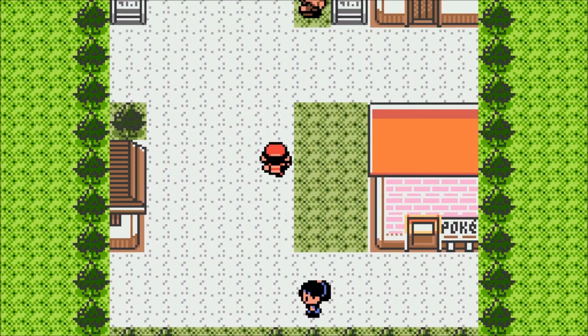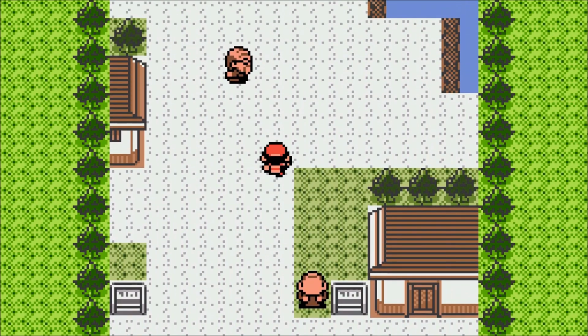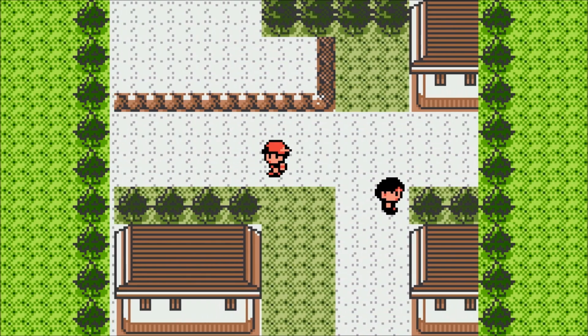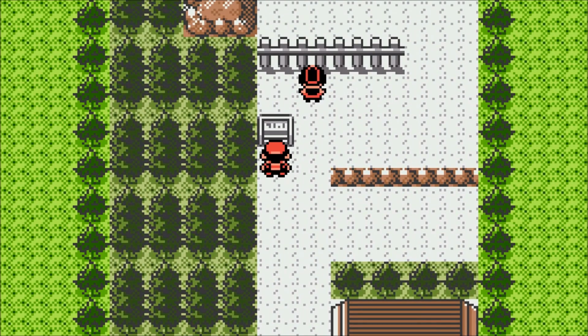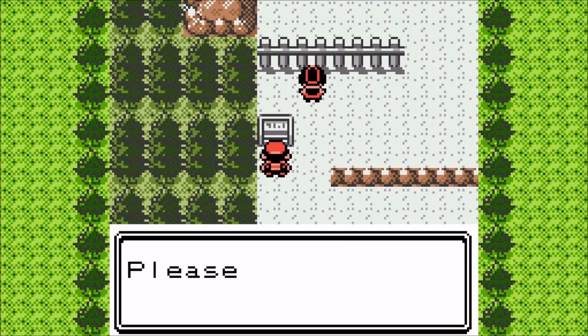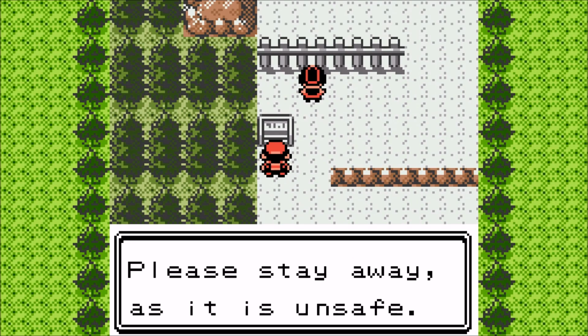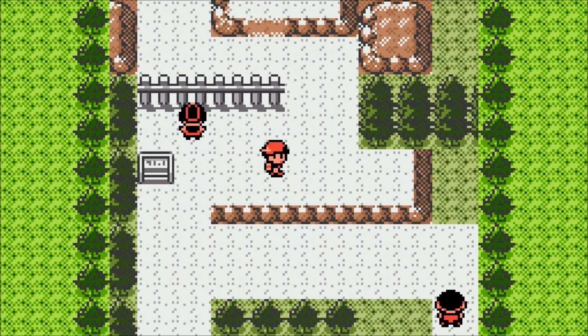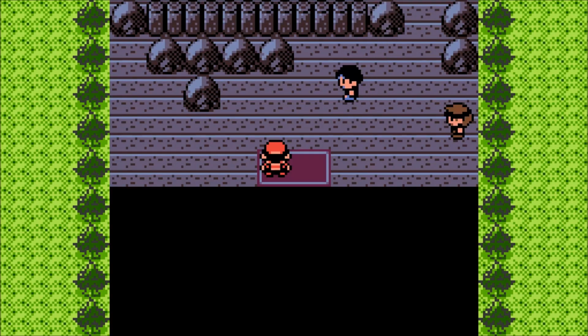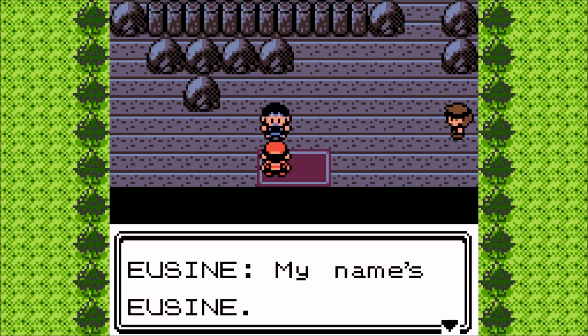Alright, now that that's all out of the way, I feel like we should head over this way to see if we can track down the gym leader, because as we discovered earlier in the video, he is not around. Burned Tower. It was destroyed by a mysterious fire. Please stay away, as it is unsafe. Okay, we will 100% stay away from this building as it is unsafe. Yep, that's how you do it in these RPGs.